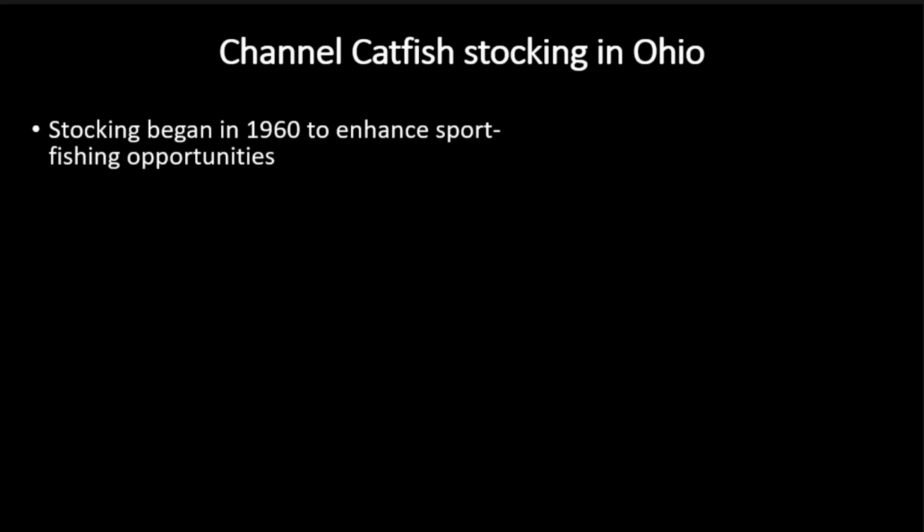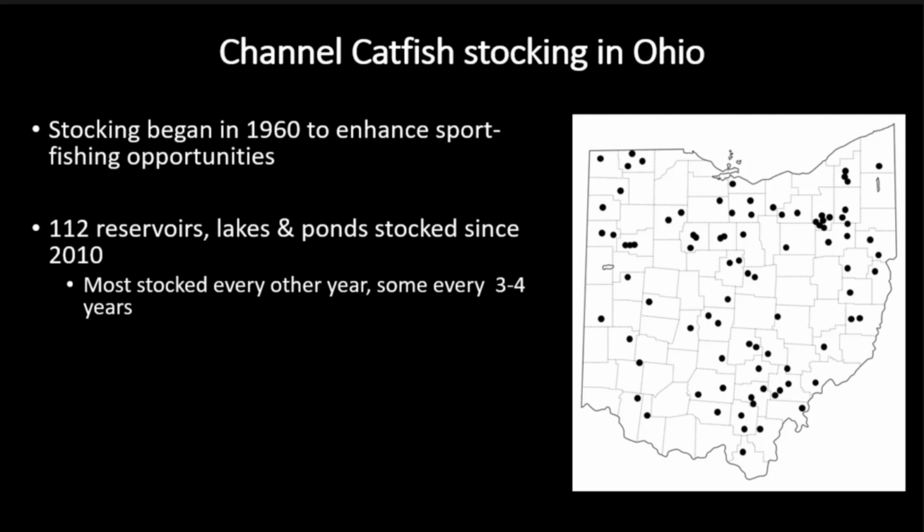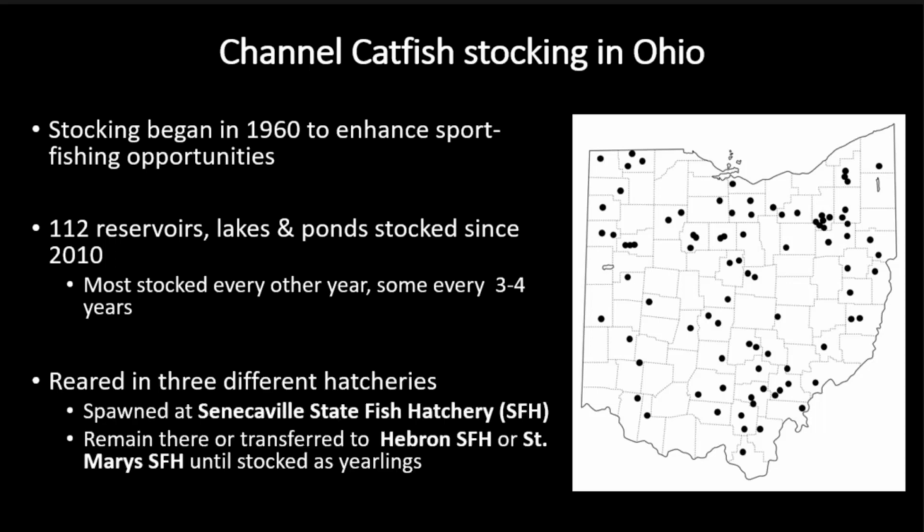So stocking in Ohio. Stocking began in 1960 to enhance the sport fishing opportunities for Ohio anglers. We've stocked in 112 reservoirs, lakes, and ponds since 2010. Most of these are stocked every other year. However, smaller ponds will typically get stocked every 3 to 4 years.